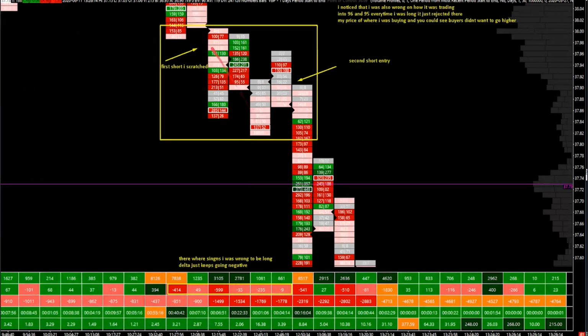You're watching the price action, you're on the wrong side. And when I'm on the wrong side, I see things much clearer than when I'm actually in the right direction. I don't know, it's just something I seem to do, that I seem to notice things better when I'm on the wrong side.